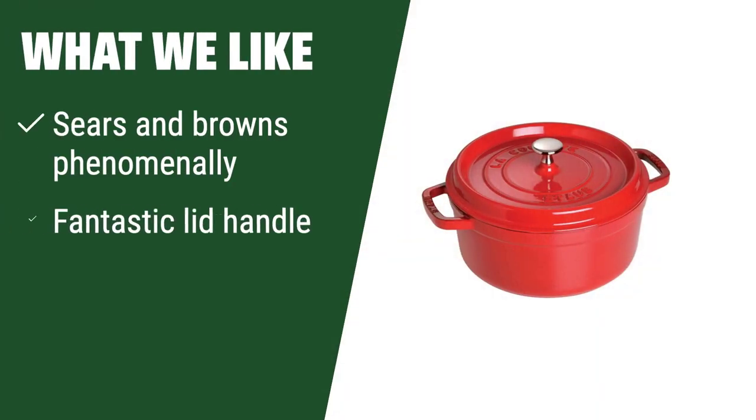What we like? If you like searing meats and browning breads, a fantastic lid handle, and the convenience of dishwasher safe cleaning, this is the one for you.